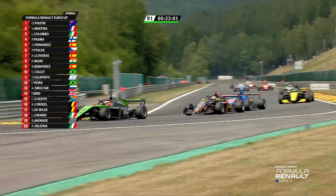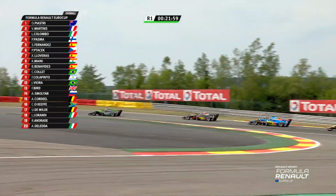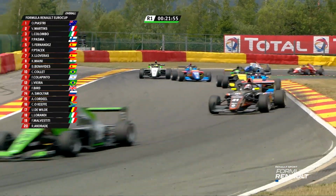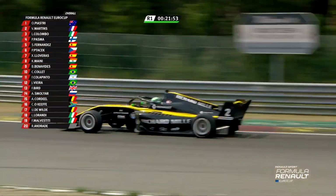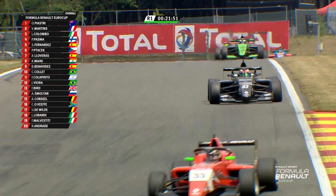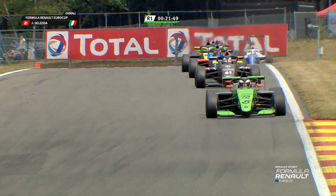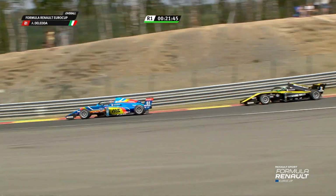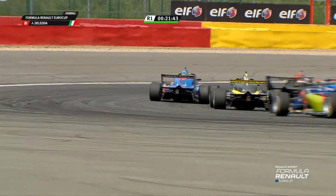They're both being caught by Brad Benavides. He's down to 9th, but he's doing his best to fight back. He's taking Caio Collet with him in 10th place. Collet there goes through for R-Ace GP. 10th spot he runs in at the moment. And still, this potential jump start for Callan O'Keefe is being looked at as well by the officials.